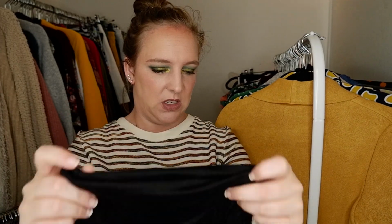But this shirt I've just worn so much. I am going to be keeping it for now because I actually want to take it to the store to see if I can find the exact same one if they still do it.